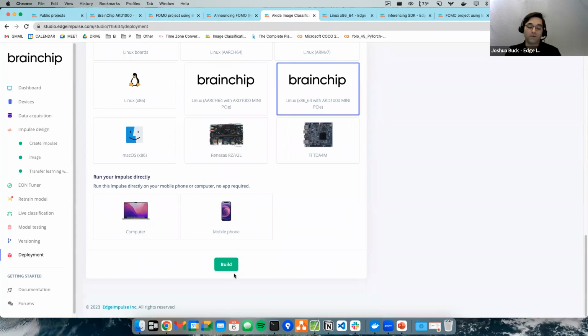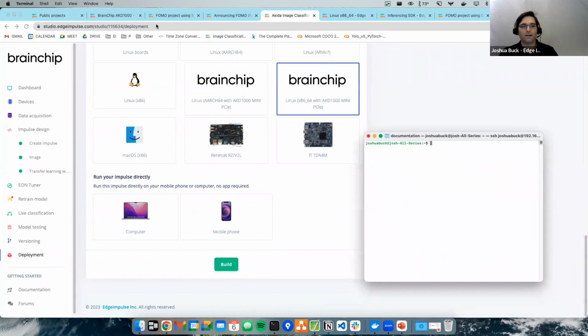file. And that's really a binary from which you can use the Edge Impulse Linux tools. There's a set of command line tools to run on the device. So I'm going to do that now. I have a device, another computer sitting next to me with the BrainChip PCIe card added onto it, and I have a webcam connected to that machine. I'm remoted into this machine.